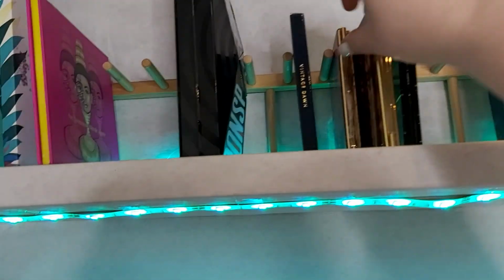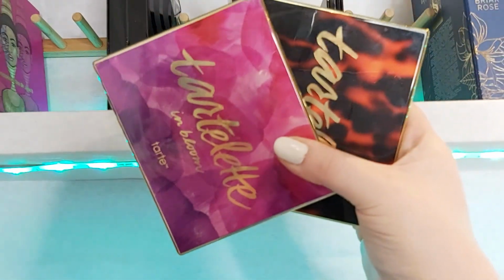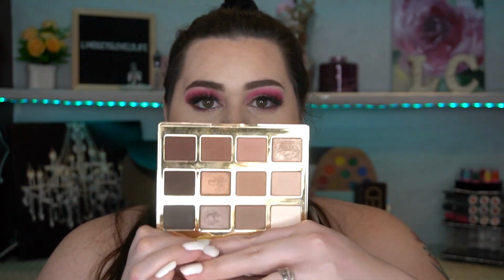Should I do, maybe I should just do both of these. These are the Tartelette palette. Oh my god, I almost dropped that one. My heart just skipped a beat. This is the Tarte In Bloom palette. I'm just gonna show you guys here. It's kind of hard to film up there, so I'm just gonna show you guys right here. I think that I'm gonna do this Tarte In Bloom palette. It's quite old, but it's a great neutral palette, so let's put that in there.